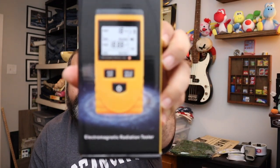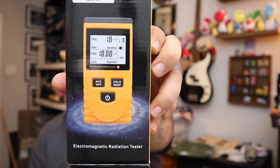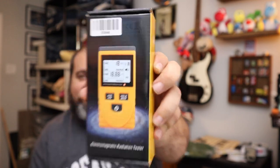More weird stuff. Got this back here. This is an electromagnetic radiation tester. That's right. Yeah, it's an EMF meter electromagnetic radiation detector with LCD display. Who doesn't need one of these? Sold for $15 free shipping. We're surprised these took so long to sell, to be honest with you, because they're pretty cool.